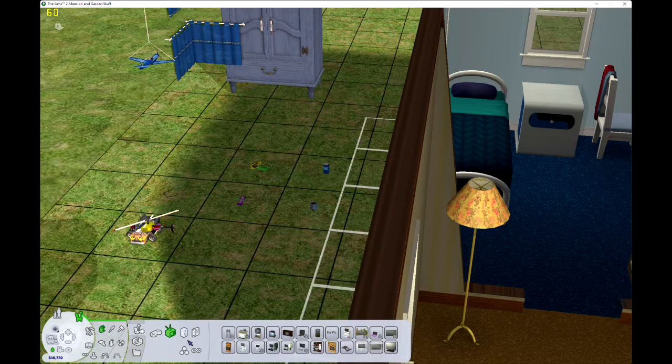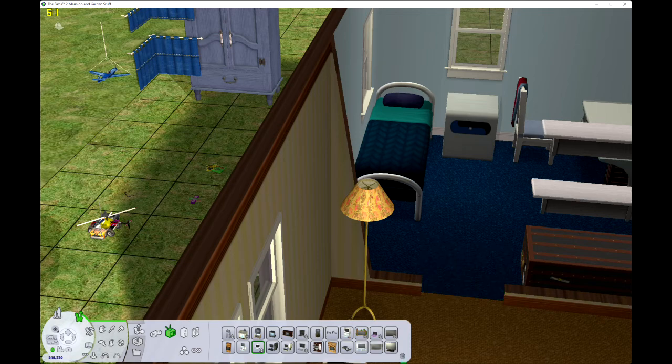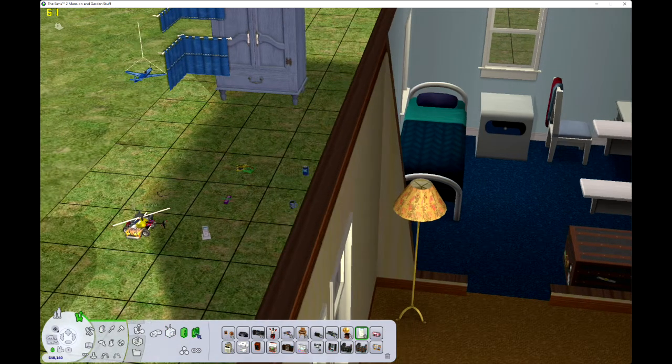I didn't really want him to have a TV. I thought about putting a laptop on the bed maybe, but I didn't really want him to have that kind of thing in his room. I did give him an iPod as well, an alarm clock. He definitely seems like the type that would have the alarm clock.